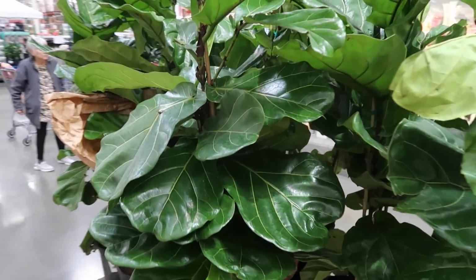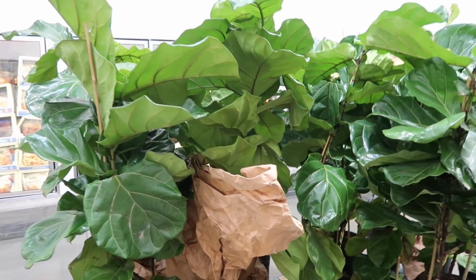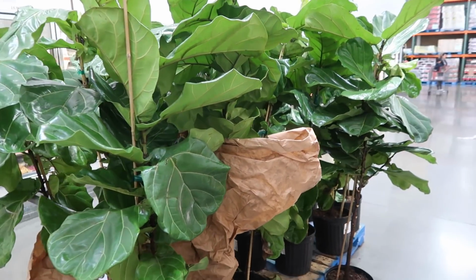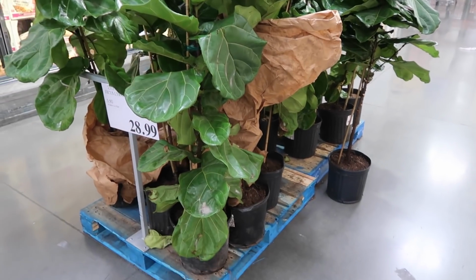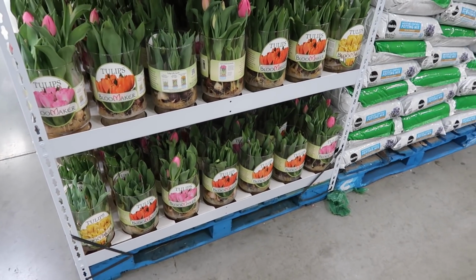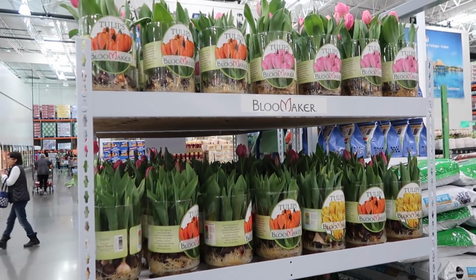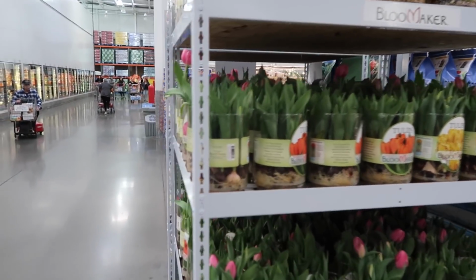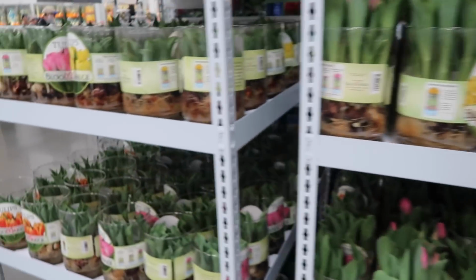You guys, I just came by these Fiddle Leaf Figs again. If I had a spot in my house for these babies, oh my gosh, these are perfect. At a nursery, these would be so expensive. Wow. Jeez. $28.99. Okay, so they also have these tulips right now. There's a lot of bulb flowers for sale everywhere. These tulips are so pretty. Let's see how much they are.